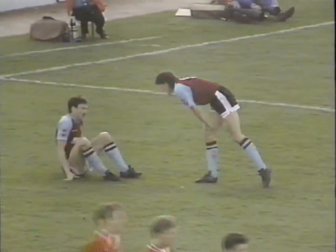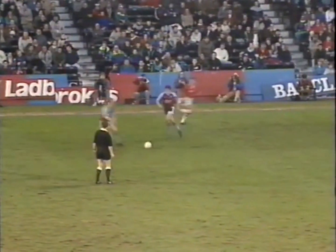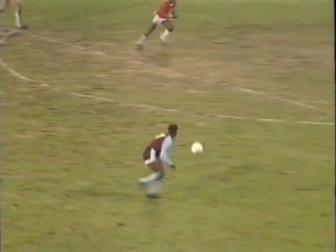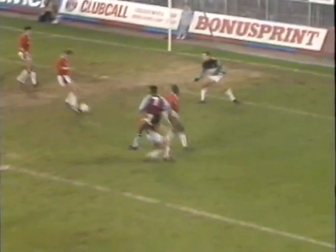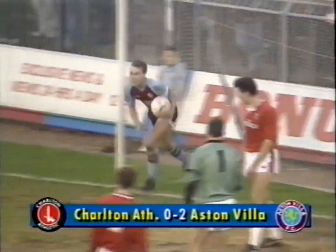Graham Taylor described the pitch as a pudding. We did what we had to do, said the Aston Villa manager. Their victory was ensured when Tony Daley's cross shot was deflected into his own net by Charlton's Joe McLaughlin. Villa's confidence sky high.